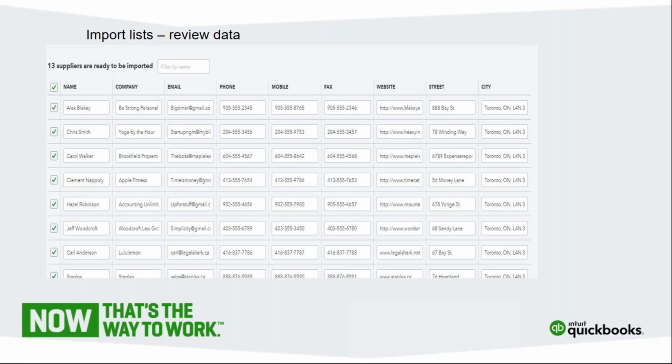And before you click import, you're going to get the chance to review everything. Sometimes there can be duplications. This is where you could check them off on here that you don't want to bring them in. So again, it can be a good time to clean up your list too. We can check them all off on this before we click go ahead and import them. And even then it will say QuickBooks is about to import all your data.